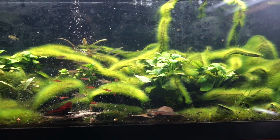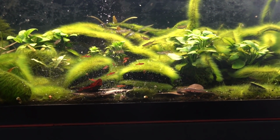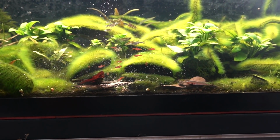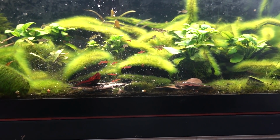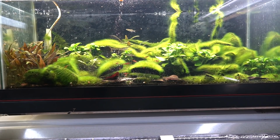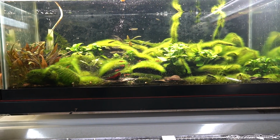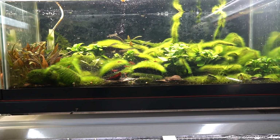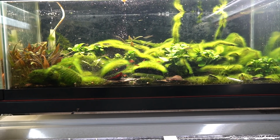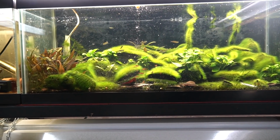And again, I know this is not everybody's cup of tea, but I can honestly tell you that when people come into the fish room for a visit, they all gravitate towards this aquarium. It's active, it's bright, and it's really engaging. So it just goes to show you that, do what you like and it will be successful.